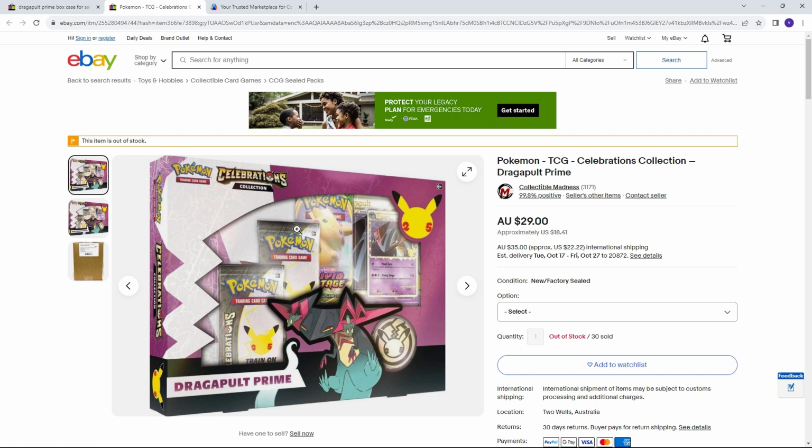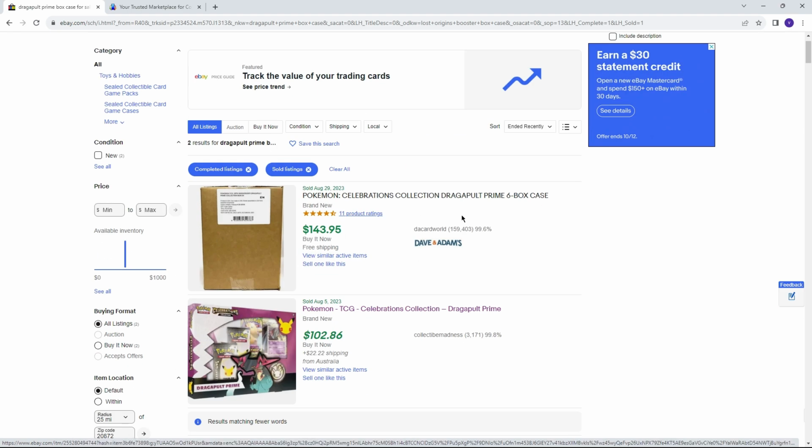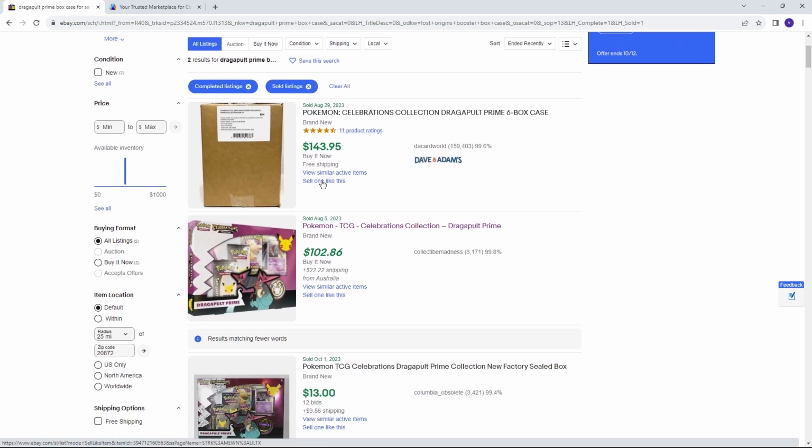It has 2 celebration packs, a Vivid Voltage. It has a binder, which is kind of cool, but this Pokemon just isn't that popular. So I'm definitely planning on selling it because I bought 2 cases, and each of them I bought for $85. This one sold for $144. I do plan on trying to sell this in person to get rid of the shipping costs, but even so, if I sell it for around $140 a case with free shipping, I should still be making some money. But I just bought them because they were cheap.